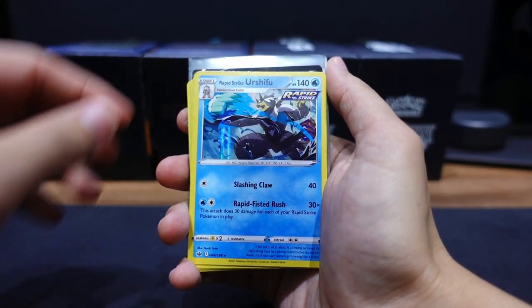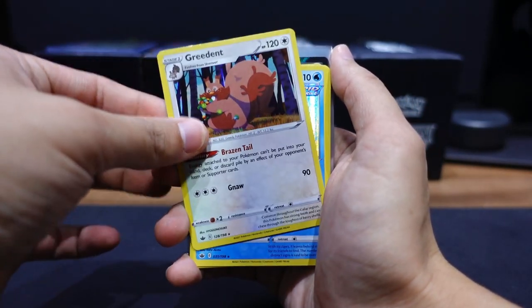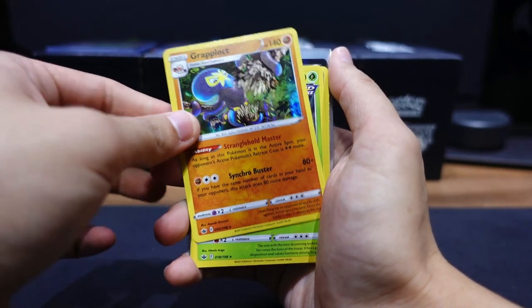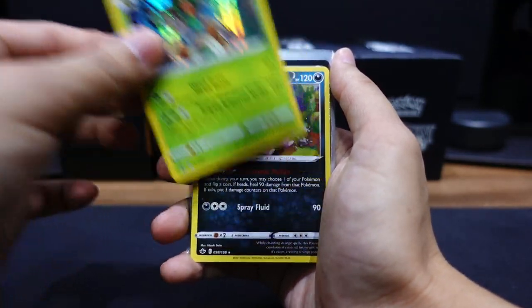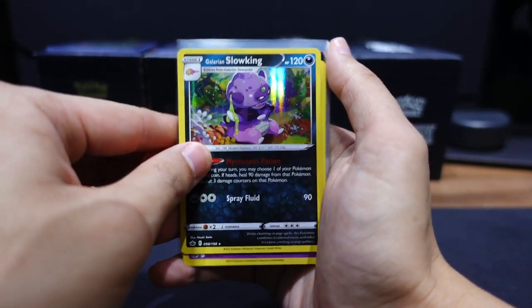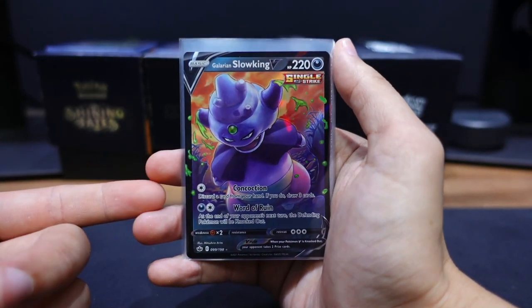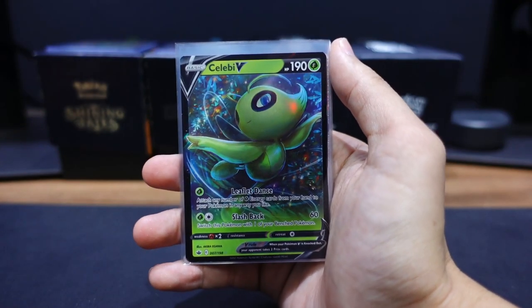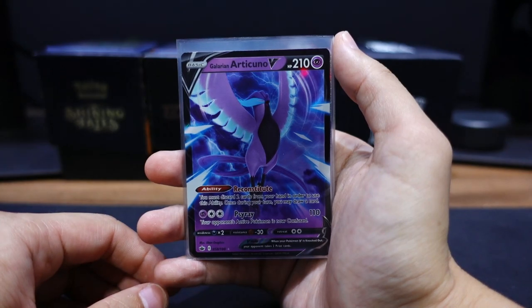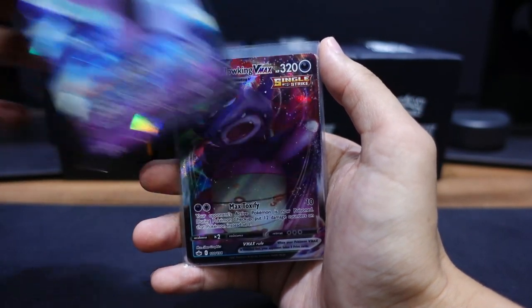Okay, guys, summary time. So starting with the Holo Rares, we have the Rapid Strike Urshifu. Okay, the Greedent, Rapid Strike Weavile, the Grapploct, the Rapid Strike Rillaboom, the Galarian Troll King. Alright, that's what I'm gonna call you. Cresselia, Galarian Troll King V, Celebi, okay, good. Articuno, the only bird. Hey guys, I didn't even pull the mascot. I didn't even pull any of the doggies.